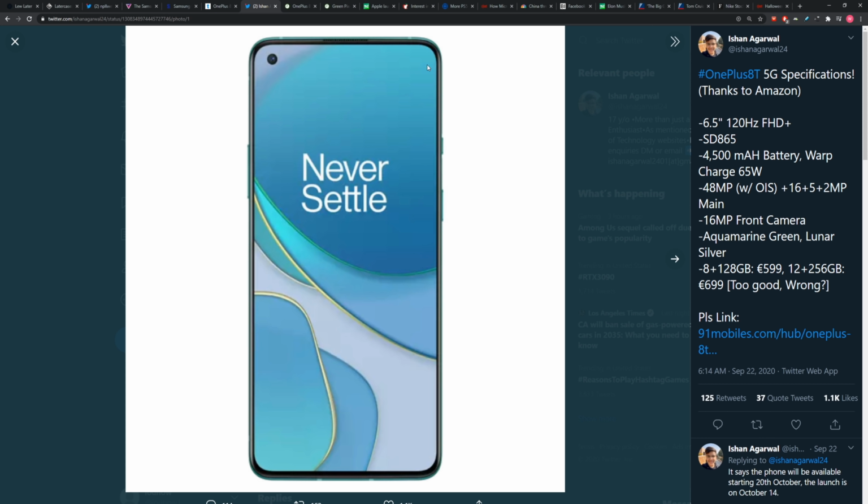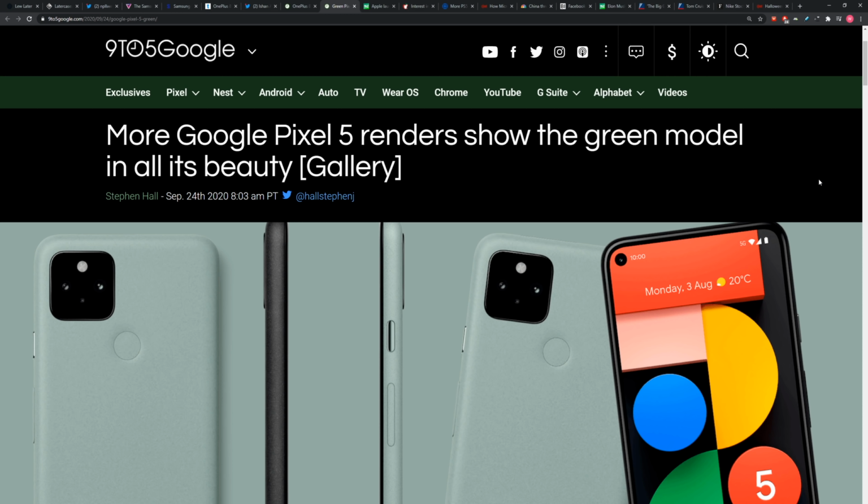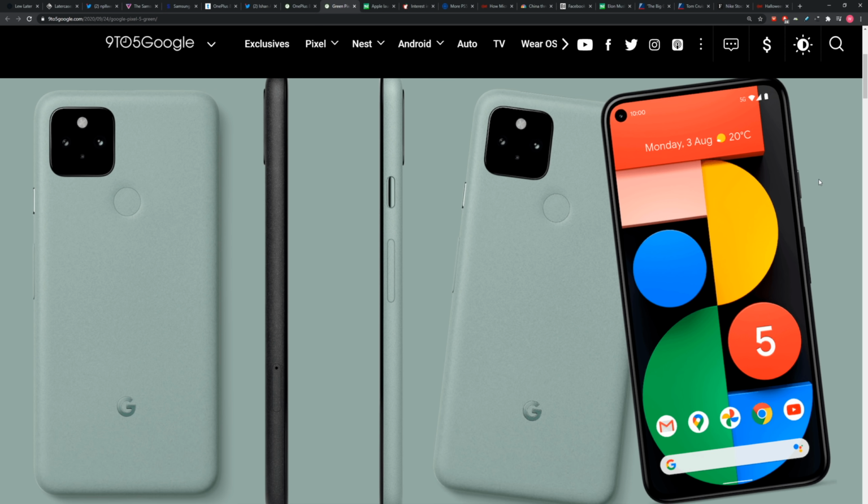OnePlus 8T confirmed, 65-watt Warp Charge, October the 14th. Another phone you're going to have to decide between in this same price category likely is the Google Pixel 5, which we have a brand new leak, because this thing is completely leaked as well. And this is showing off a new green colorway. What do you think? Is that next for you? A Willie do green, maybe?